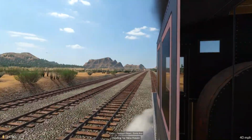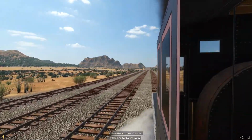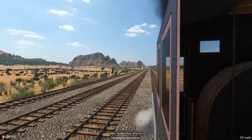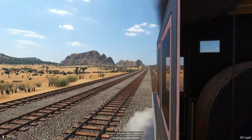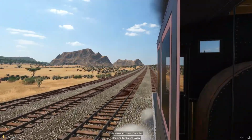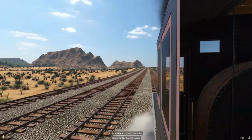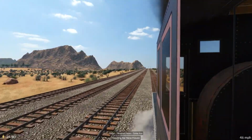Let's see if we can get up to maximum speed on this. 42 miles per hour. It does struggle after about 40. I have noticed that. Seems to be a lull in its power band.